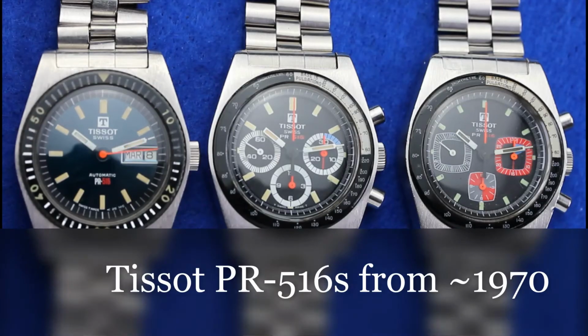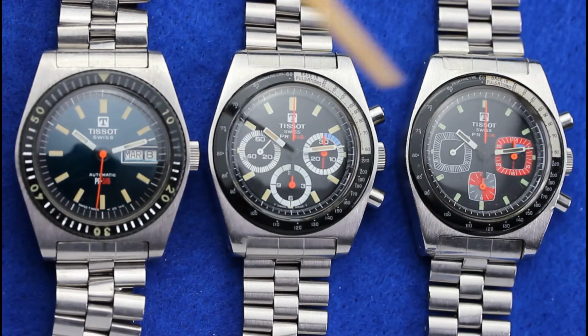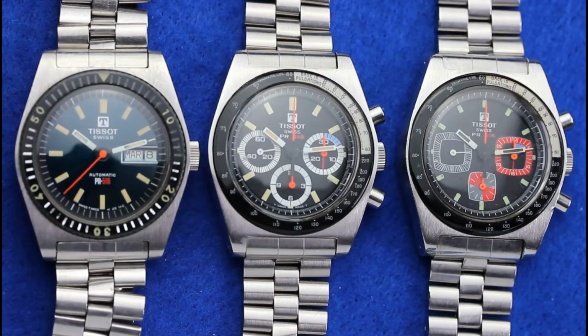These are three Tissot watches from the same family. For some reason they released a whole load of different stuff under the name PR-516: different case shapes, different dial layouts, all kinds of stuff. But these are all from around 1970-71. The two chronographs are, again, like the others earlier on, Lemania 1873, and they are simply decorated when you compare them to the Omega Speedmaster.